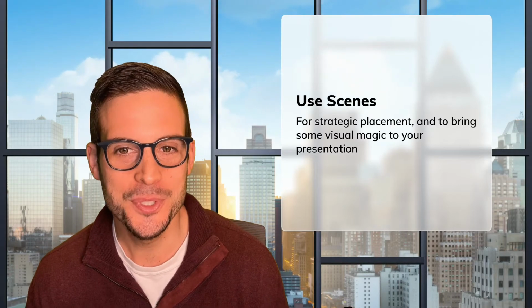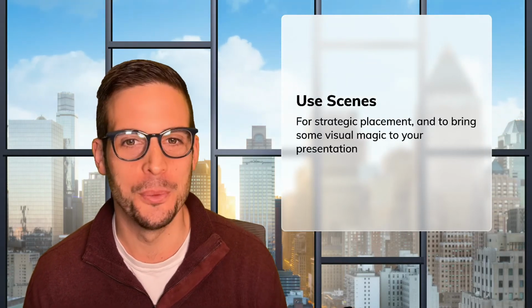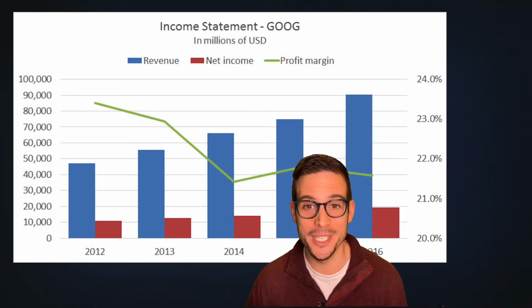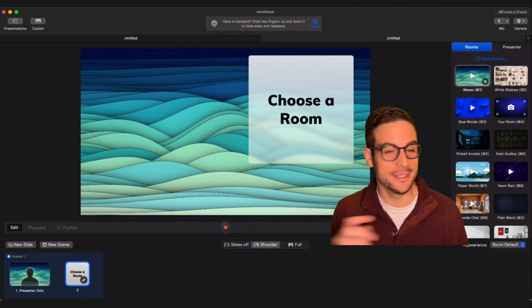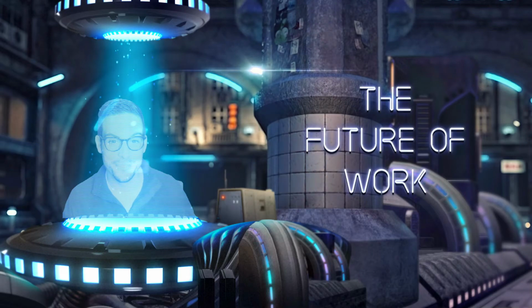And next, use scenes, both for strategic placement, but also to provide some visual magic to your presentation. With a single click, you can go from showing interesting data to showing how to use an important feature in your product. Or just use them to stand out and have fun.